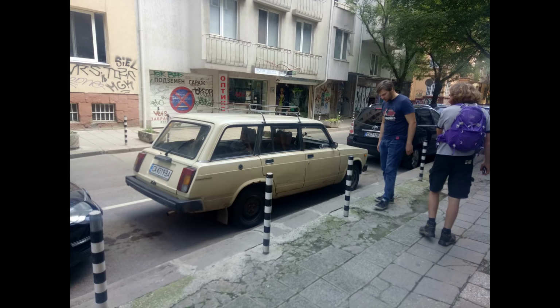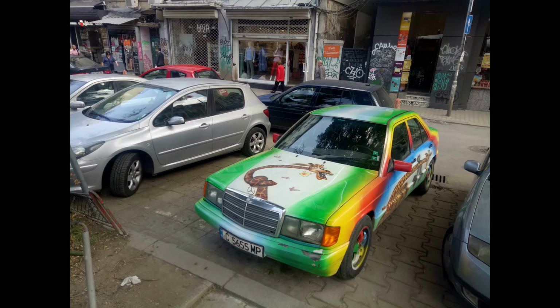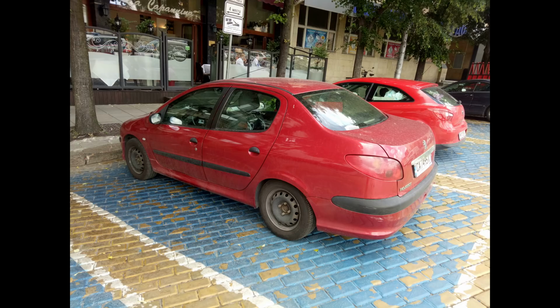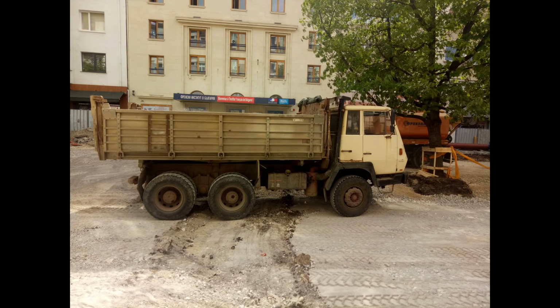And yeah, have we gone to Russia by mistake? We're just checking out this lovely Lada estate, but then we found a British Rover. You just never know what you'll find, and a very colourful Mercedes. And Peugeot 206 with a boot. We're not used to seeing those. And this is the Trabant that Vladimir there is trying to get Rich to buy. We almost did buy it.